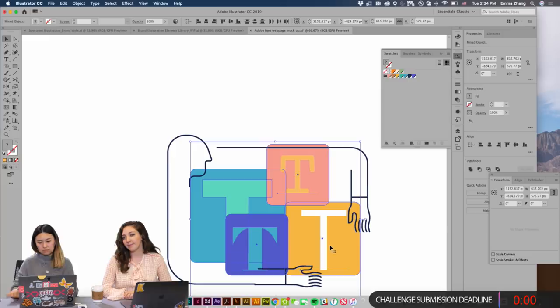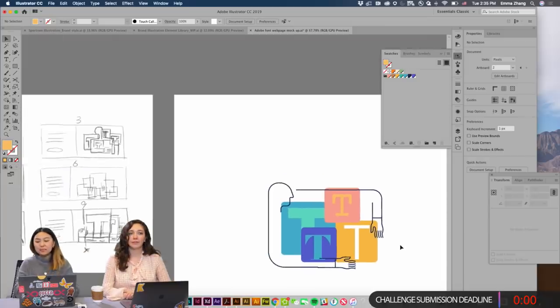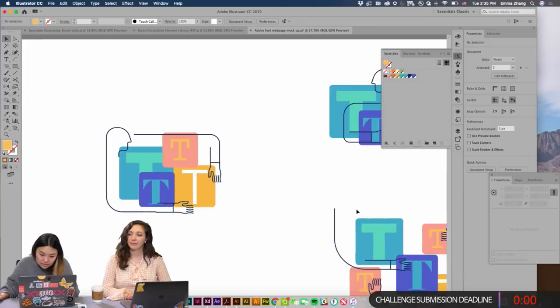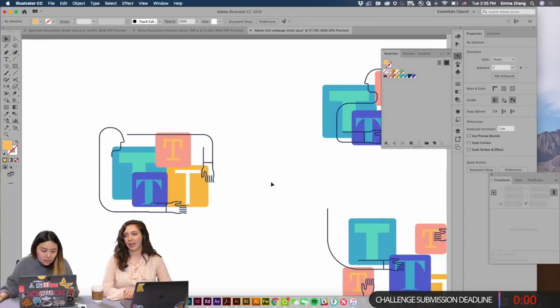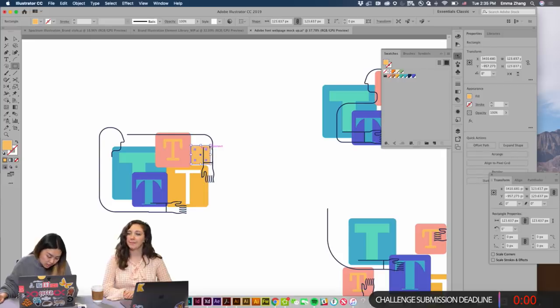I'm digging this one. I think it might be my favorite composition so far. The fun thing about this is that it may work on the sketch, but when you actually use that and see them in colors and in lines, it turns out different. Yeah. And it's so interesting because I actually used this composition for Adobe Typekit before.